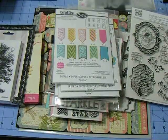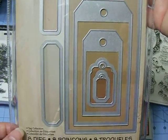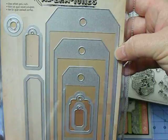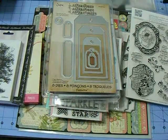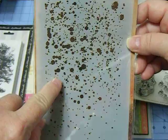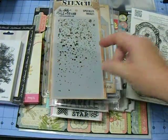And then I also found the Tim Holtz tag dies. So there's 8, and this is the tag collection. There are 8 dies in here for making these tags. Isn't that fun? Great. Love that. And then she got in the Speckles stencil, and I just love the speckles. So I grabbed that one.